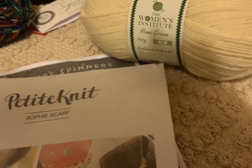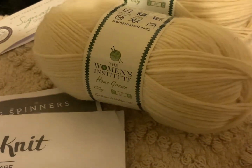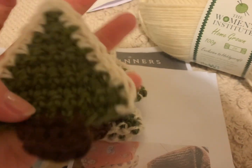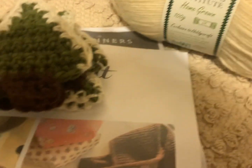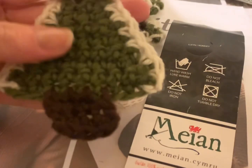We'll see. The other thing I have finished, well, nearly finished, which I will just show you as it's on my table, waiting to be strung. I have just made some more of the Welsh wool Christmas trees. So this is all Welsh wool, and this is the ball band. There we go. So 100% wool, and this is the last of my Welsh wool.